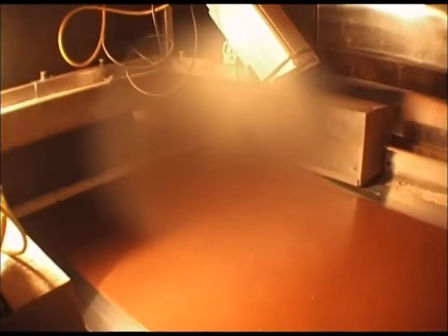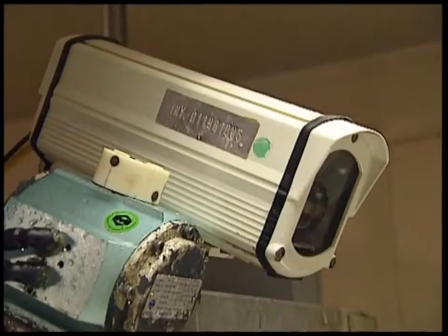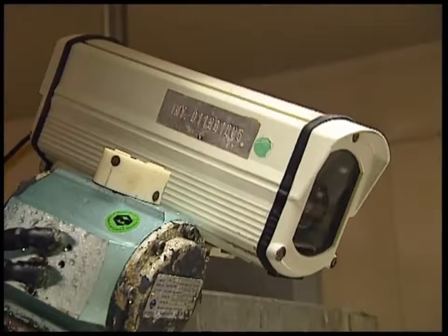At the end of a 30-metre-long conveyor, it's broken up into granules. In the harsh environments, they use cameras to check everything's running smoothly. If a worker spent too long in the deep freeze, he'd be going home with frostbite.